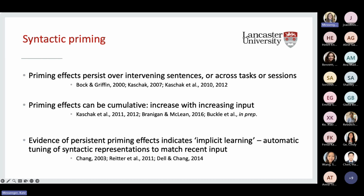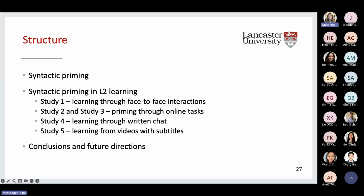So it's the idea that this kind of reuse of structures is automatic. People don't do it consciously, so it's implicit in that sense. And it has a persistent effect, so maybe across a few sentences or across a task or into another session, which is sort of viewed as learning, but it's learning in the sense of maybe adapting your representations, tuning them to what you've heard, making one thing more likely than another. It's not necessarily learning from the start or learning something new, perhaps. So like I say, I use it in inverted commas. It's more like a kind of adaptation effect. So that's the kind of very quick overview of syntactic priming and what it implies.